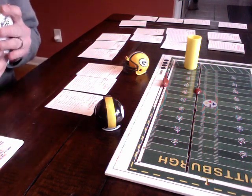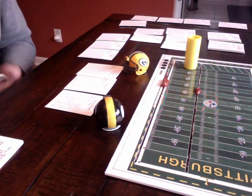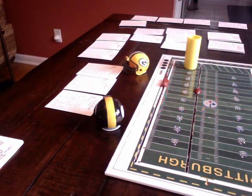So it's second and 10 at the 37 for Pittsburgh. 1 timeout remaining. 1 timeout, a play and a half, 45 seconds. Going to make it all passes. Let's see. Well, going to give the Packers a D-line. Going to skip the draw plays.